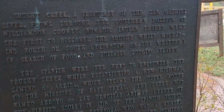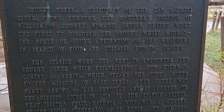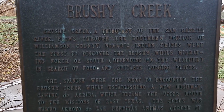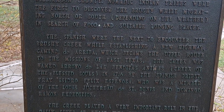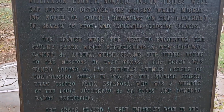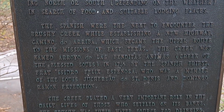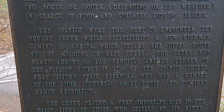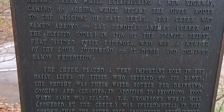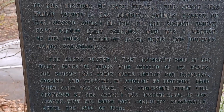It says the Brushy Creek, a tributary of the San Gabriel River, flows to the southern portion of Williamson County. Nomadic Indian tribes were the first to discover the Brushy while migrating north or south depending on the weather in search of food and suitable lodging places. The Spanish were the next to encounter the Brushy Creek while establishing a new highway, Camino de Arriba, I hope I'm saying that right, which became the upper route to the mission of East Texas.